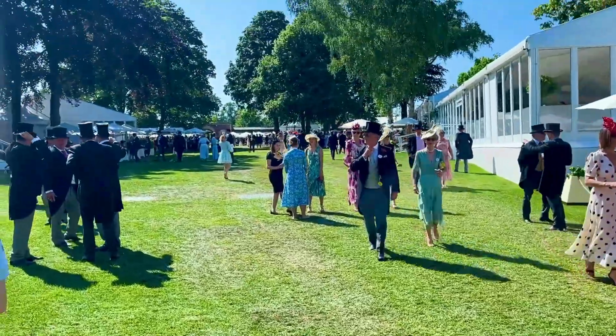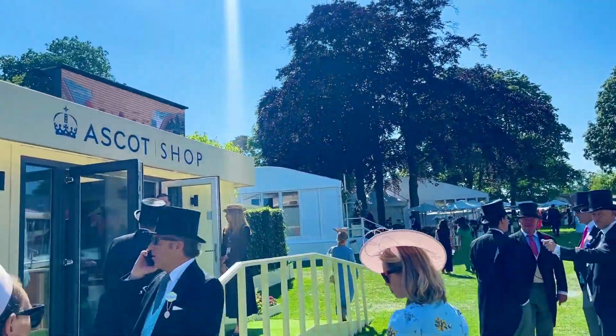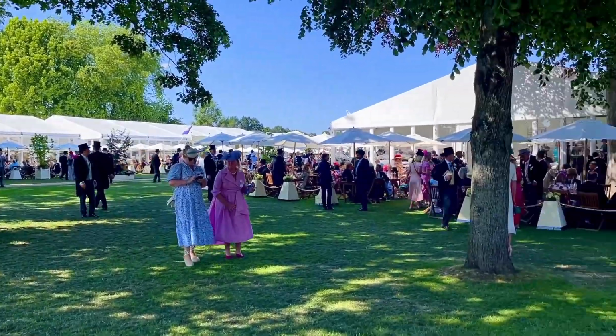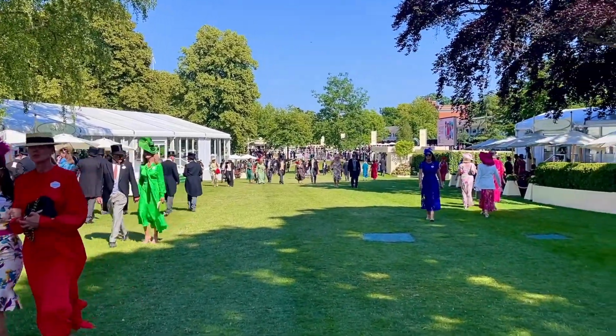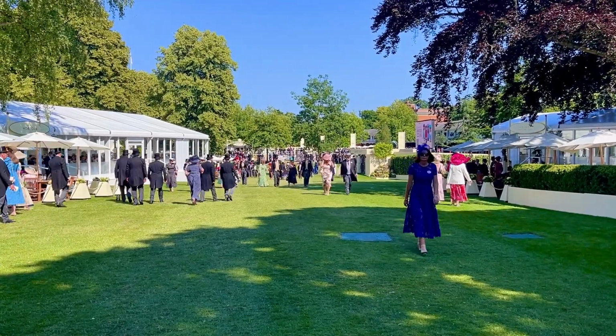Now, one of the most fun things about being at Royal Ascot, I think, is the fashion. So there's something a little bit like fashions on the field, I think one of my friends said. So just seeing the different dresses, the different hats, each enclosure has a different standard of dress code, but regardless of which one you're in, it is really fun to see everyone's interpretations of it.